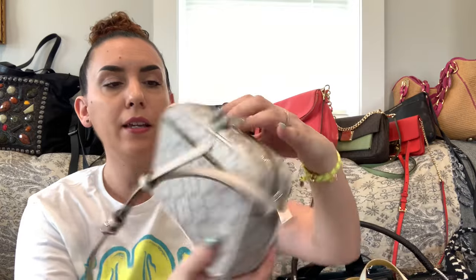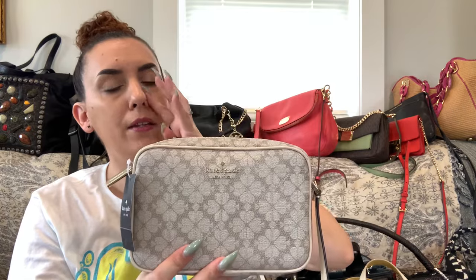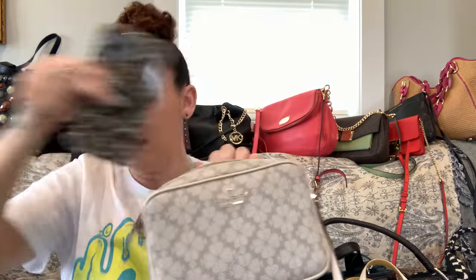$279 on the price tag. You have a back slip pocket, and then it's all gold tone metal. The closure on the top feels fuzzy, and then the inside has the original paper, and it has your branding with a slip and nothing on that side, and a large phone will fit perfectly with room to spare.